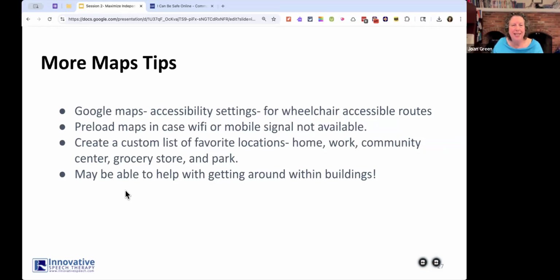So with Google Maps, you can go to the accessibility settings and get wheelchair accessible routes. Again, preload the maps in case the Wi-Fi or mobile signal is not available. You can create a custom list of favorite locations. So if you put in the person's home, work, community center, grocery store, and park, they'll be able to find it faster on the map. And you can even use these maps, not everywhere, but in a lot of malls and museums and famous big places. Often you can get help getting around those buildings with the Maps apps.